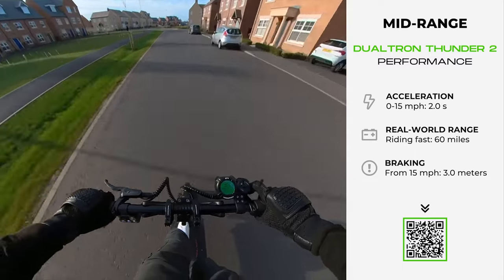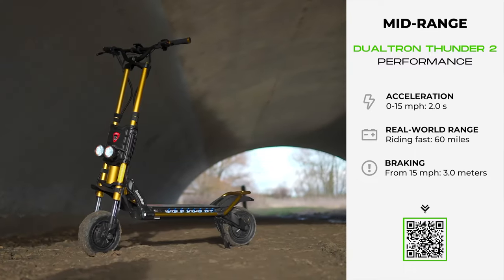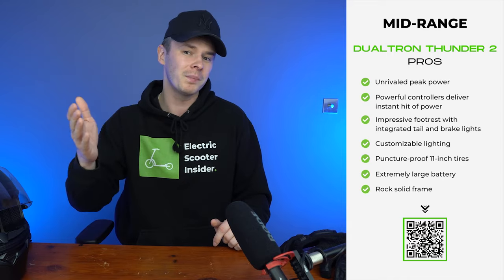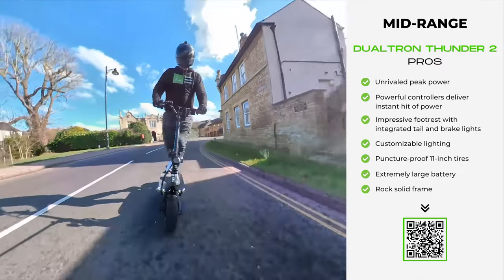It's like turning a light switch on and off, while other models in this list, like the Wolf King GT and both NAMI Burn-e models, are akin to turning a light on and off with a dimmer dial. But on the bright side, for riders that love an instant hit of power, the Thunder 2 is ideal.